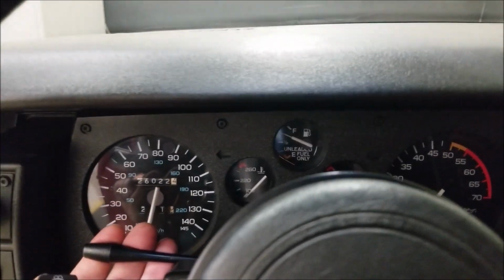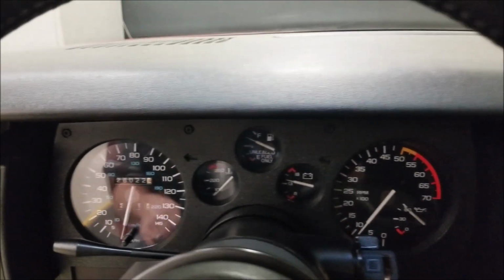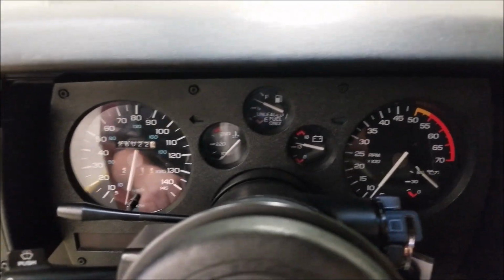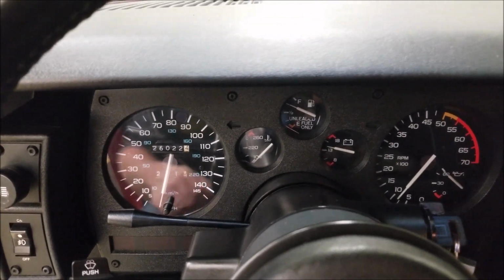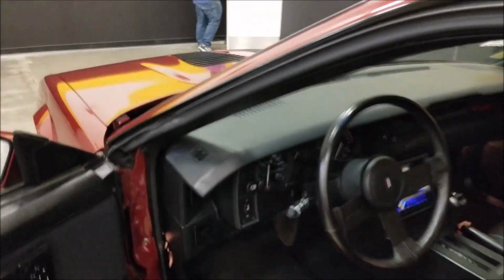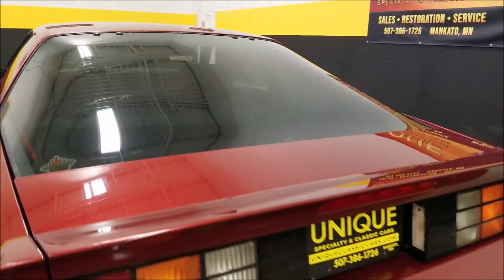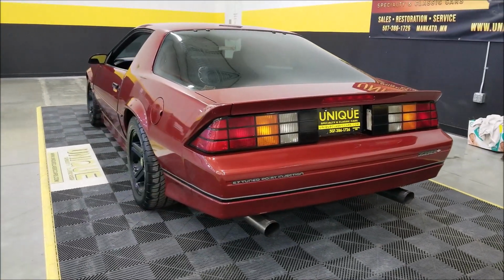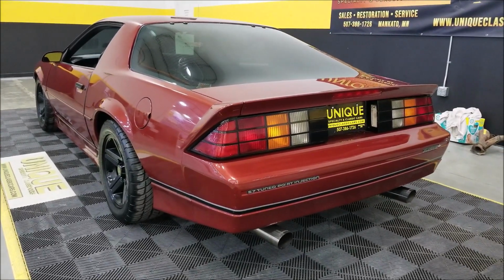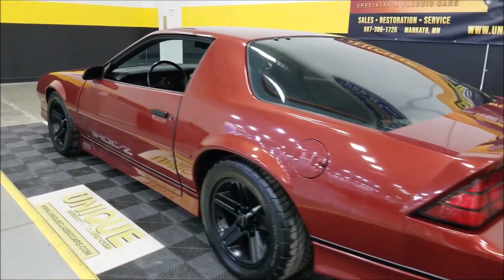Take a look at the gauges here. Fuel gauge, battery, oil pressure, all looking good. Tachometer, and I'm assuming that temperature is going to come up with the engine temp. All right, slip around to the back of the car here. 5.7 TPI with the MagnaFlow cat-back exhaust, so nothing crazy, just a nice deep rumble coming out of it. Nice sounding car. All right, I'm going to slip up to the front.